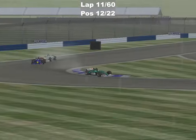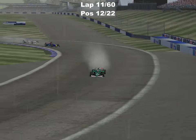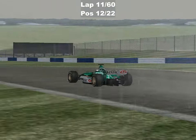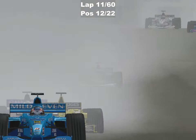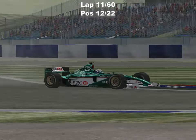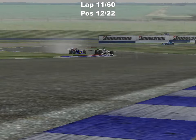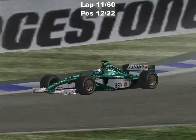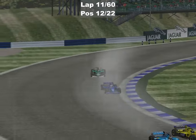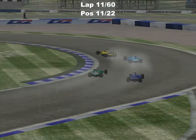He's been showing some solid pace for these opening laps. I think I see a Jordan there. It's a Jordan, also a Prost. I'm pretty sure that's Jean Alesi up front. Yeah, it is Jean Alesi. And up ahead as well is Heinz-Harald Frentzen, and I think that's Giancarlo Fisichella up ahead. Was it Fisichella or was it Alexander? I think that's Alexander Wurz, who still needs a pit, and it's holding everyone up. Yeah, it's Alexander Wurz. And Alesi as well, he also needs to pit, and he's through.